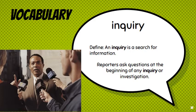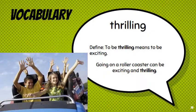Inquiry. An inquiry is a search for information. Inquiry, when you're searching for information. Reporters ask questions at the beginning of any inquiry or investigation. And the last word, thrilling. To be thrilling means to be exciting. Thrilling means exciting. Going on a roller coaster can be exciting and thrilling.